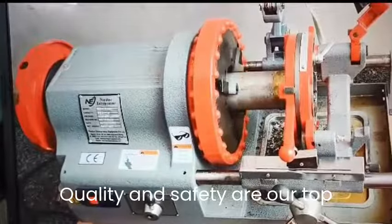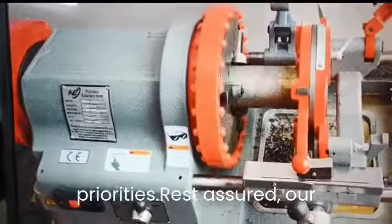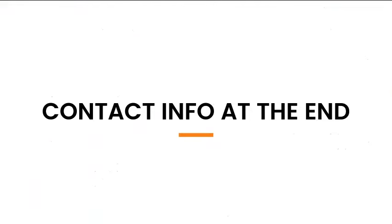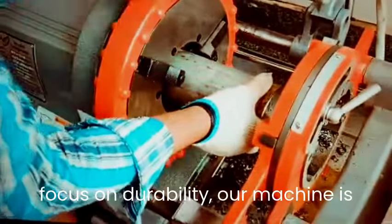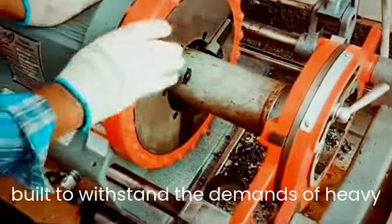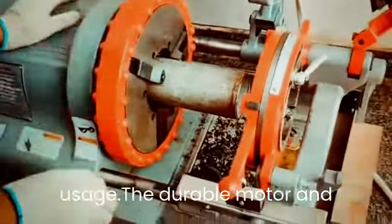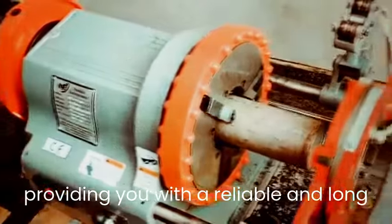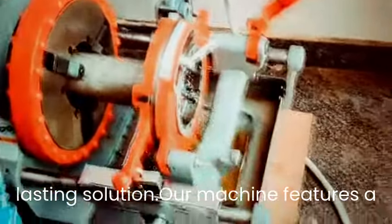Quality and safety are our top priorities. Rest assured, our machine has passed the rigorous ISO certifications, demonstrating its compliance with international standards and its commitment to excellence. With a focus on durability, our machine is built to withstand the demands of heavy usage. The durable motor and gearbox are engineered for longevity, providing you with a reliable and long-lasting solution.